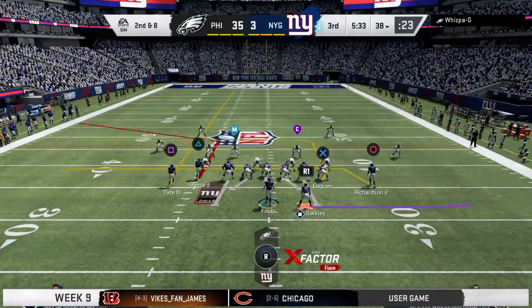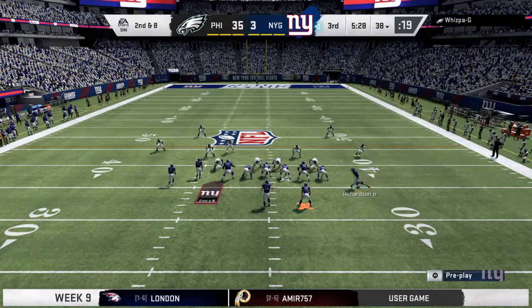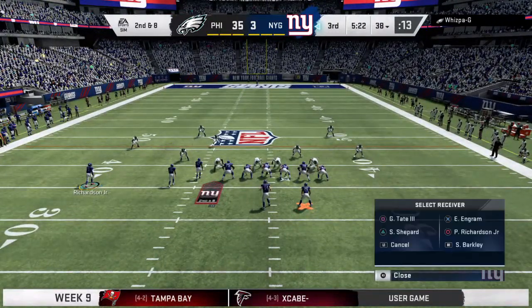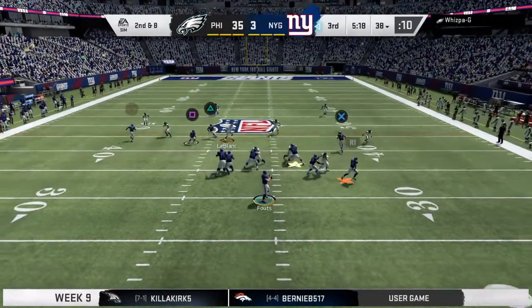Gator. Come on. Hey, Charlie. Hey. Focus, defense, focus. Under crunch. Here's 2nd and 8.